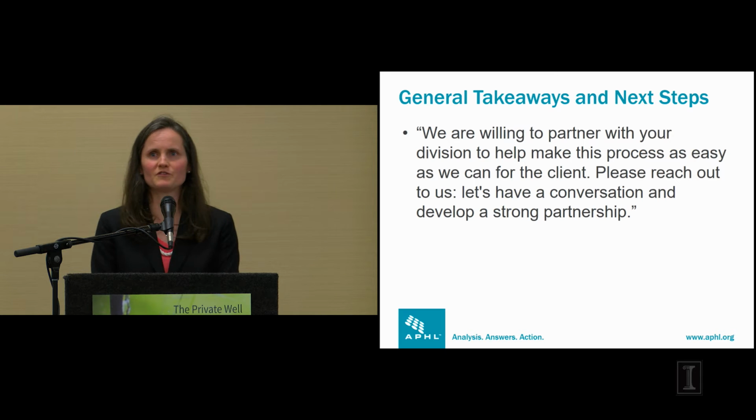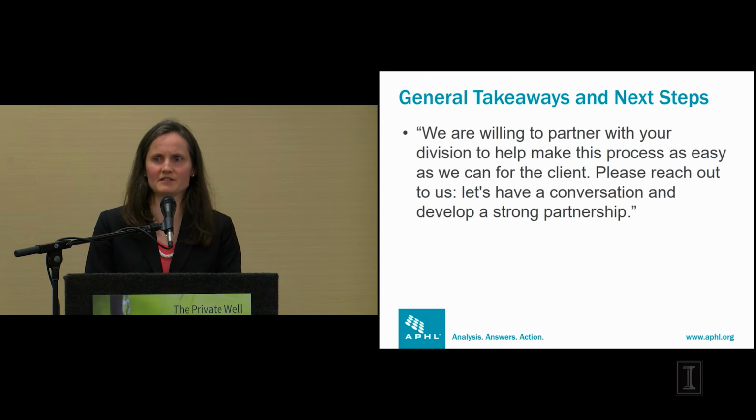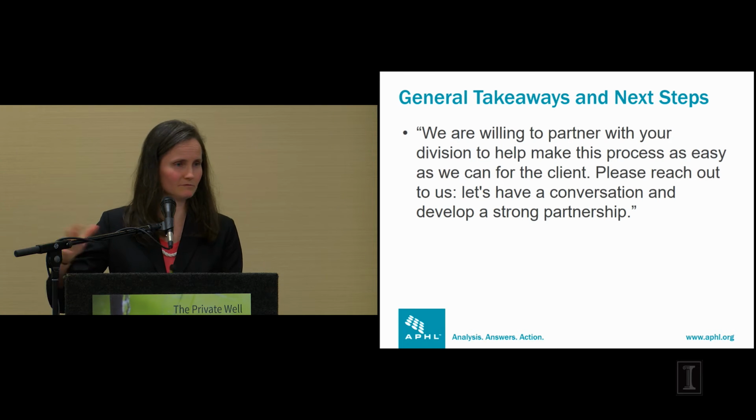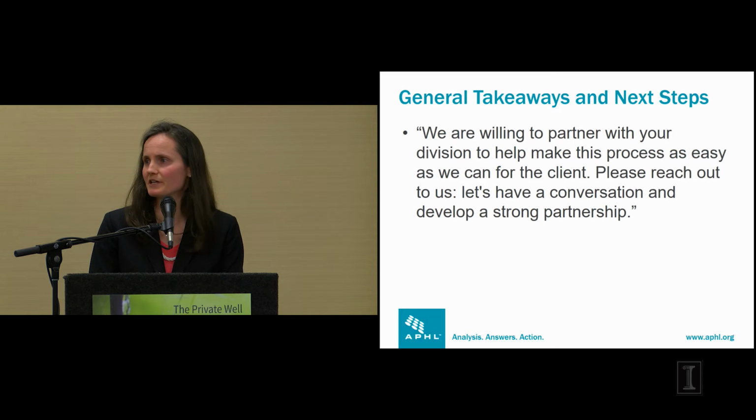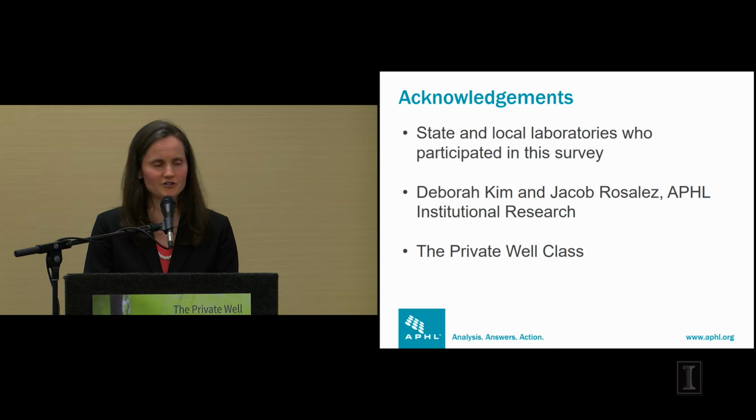Next steps for us: we've talked about maybe creating a best practices sheet for laboratories and how they engage with the greater system, or internal laboratory practices as they relate to private well water. I'd like to invite every one of you, if you want to get in touch with the laboratory, to work with your county or city public health laboratory, or your state laboratory. If not, contact me. I can get you in touch with that. If you want to look at a broader picture of things, maybe that's something that you and I can work together on. This is from one of our county labs. She was saying that we were willing to partner with your division to help make this process as easy as we can for the client. Please reach out to us. Let's have a conversation and develop a strong partnership.